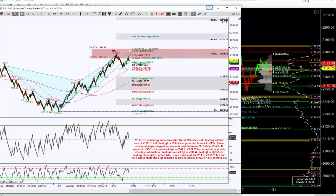2170.75, the bottom, get back inside the PRZ, then we're back at the decisive point of where can it break out of this PRZ for the higher probability targets. And it's not until it can hold above 2196 would it increase the probability of reaching the extended target at 2229.25.